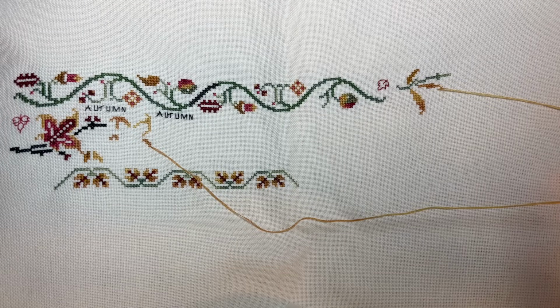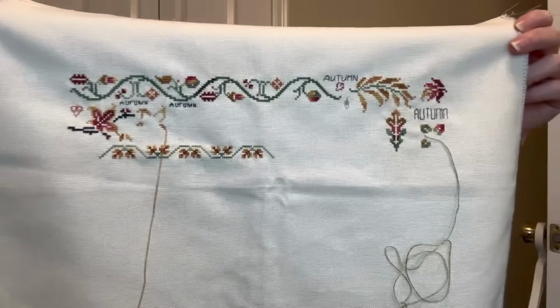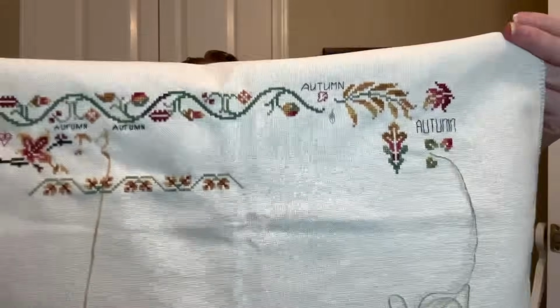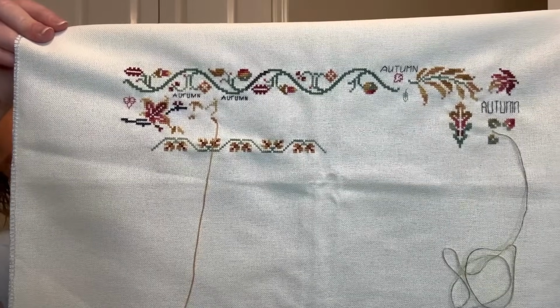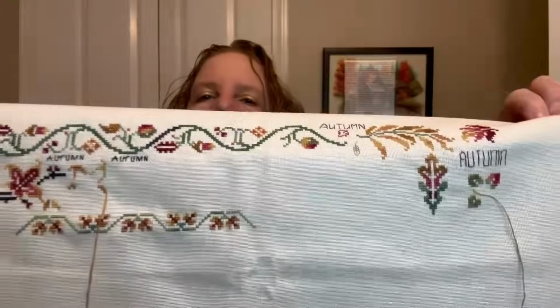I'm doing it 2 over 2 full cross on a 32 count cream Lugana. And this is where I'm at with it right now. In the month of February, I did 500 stitches on this. Really liking how it's turning out so far. So there's that.